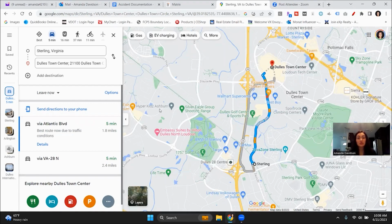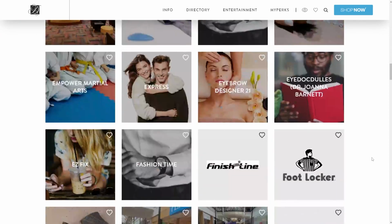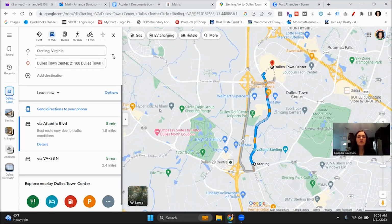Dulles Town Center is huge. It's 1.4 million square feet and they have over 185 stores. So whether you're looking for just a good old department store or more of a specialty shop, you have all the options at Dulles Town Center. It's also home to the Regal movie theater. So if you're looking to get some entertainment in and catch a movie, you can do that there as well. They have really comfortable reclining seats. It's a very popular theater in the area. And of course, there's also plenty of dining options in the area as well.